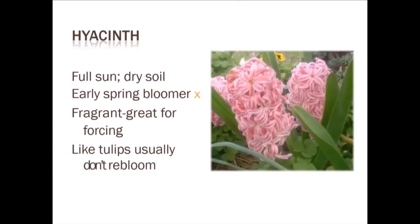Hyacinths need full sun and dry soil. They're early spring bloomers and very fragrant, and some people like to force them. Plant these in the fall also. Like tulips, they're not reliable rebloomers, and most people replant them every year.